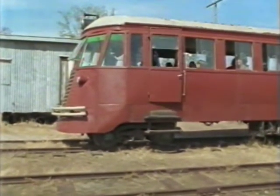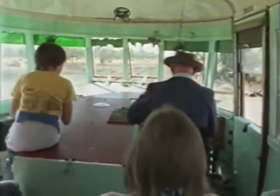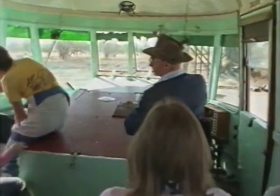The oldest loco used on the track was a B12 class, built in 1875 and taken to pull the Gulflander in 1901.